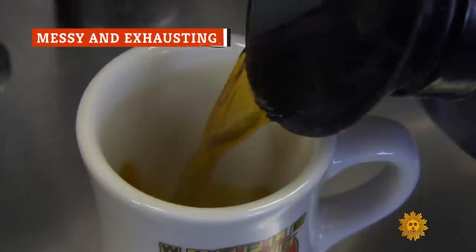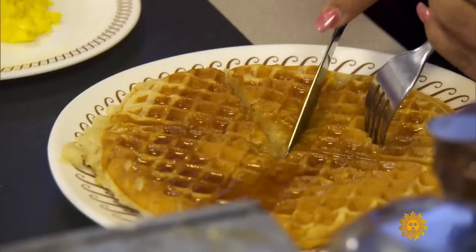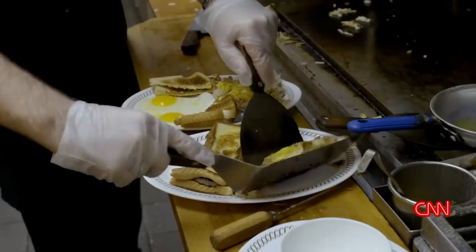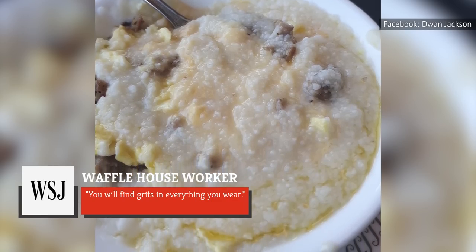Working at Waffle House can be incredibly tiring. In a piece on working at the famed late-night dining establishment, the Wall Street Journal noted a revealing Glassdoor review from a worker who had survived the Waffle House trenches that claimed, "You will find grits in everything you wear."